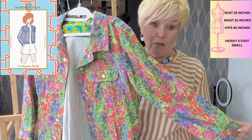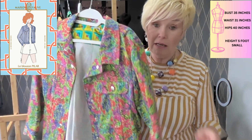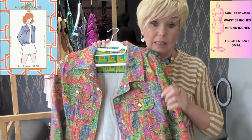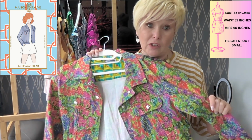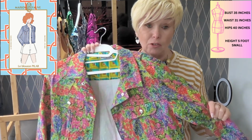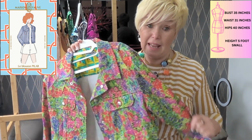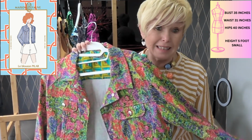You can make this out of about 1.5 meters of fabric, so it's not fabric hungry. And yeah, I don't know what else to say other than it's on constant rotation in my spring and summer wardrobe, and it will be again this year. Loving the Pilar jacket. In fact, I've got the fabric cut out to make another one in a mustard coloured stretch denim, so I must like it.